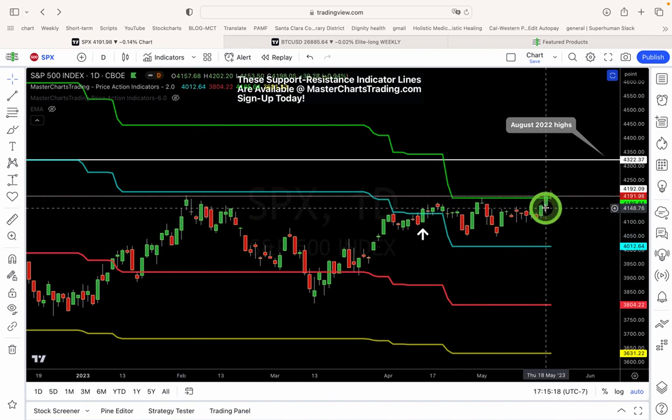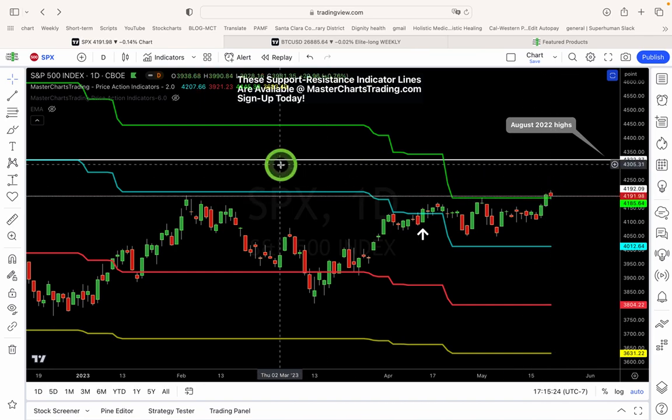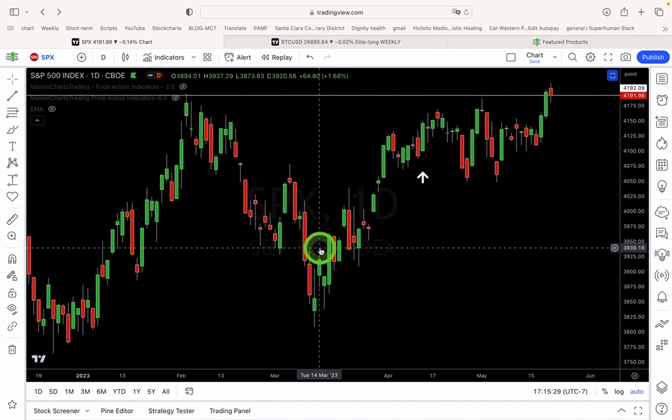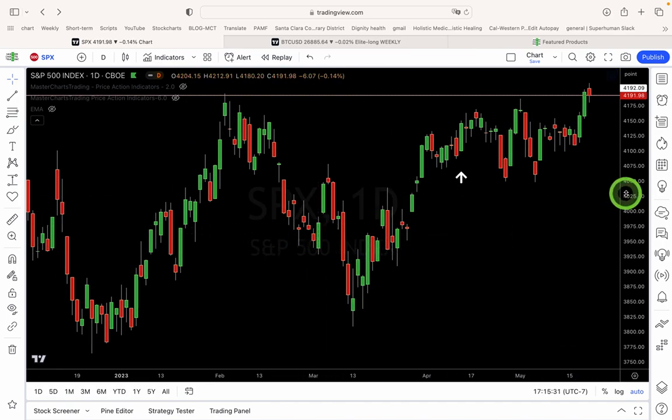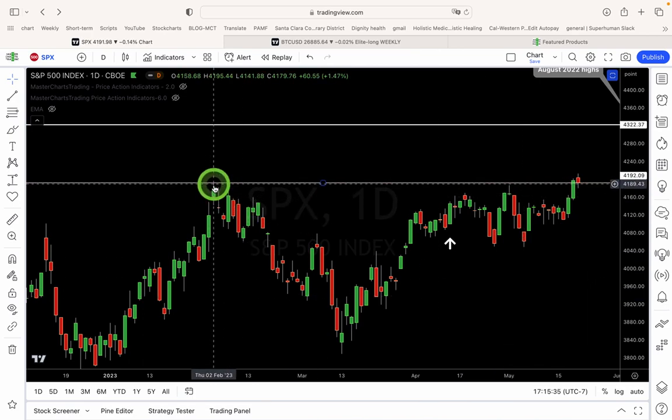This happened this week on the 18th of May, yesterday, Thursday. In fact, today we also have closed above this February 2nd high. I can remove the indicators just to make a point, and there it is. There is the close above the February 2nd high.